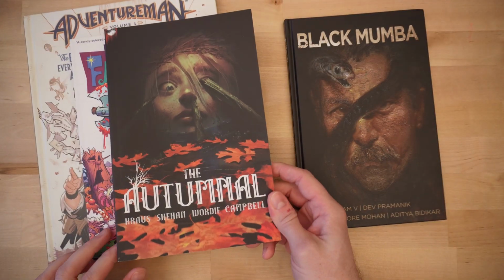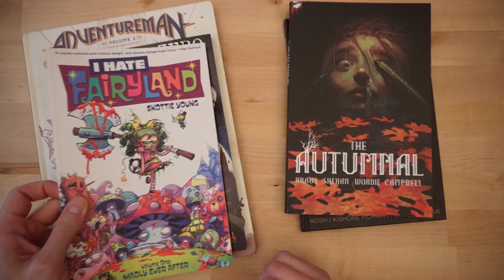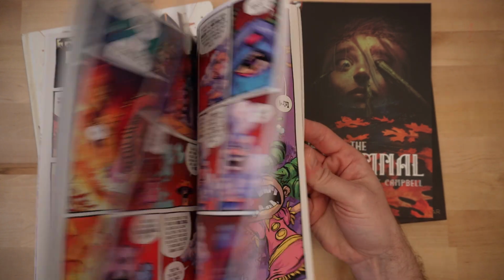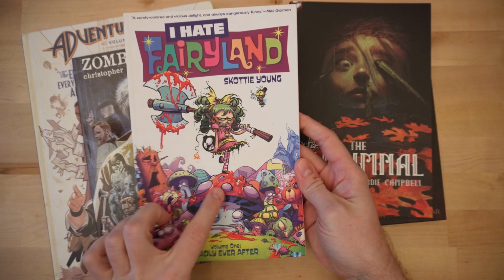Autumnal. This is the complete trade paperback. Really cool story. Get you in the mood for that fall weather. If you haven't read I Hate Fairyland, this is from Skottie Young. This is volume number 1. It's an ongoing series right now over at Image. You can get caught up with the first volume right here.